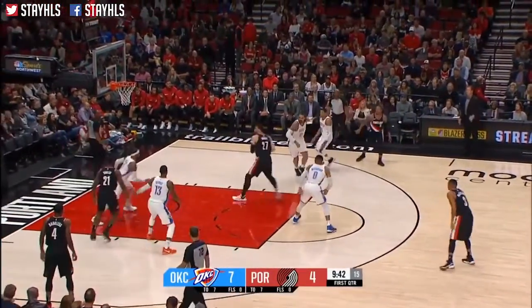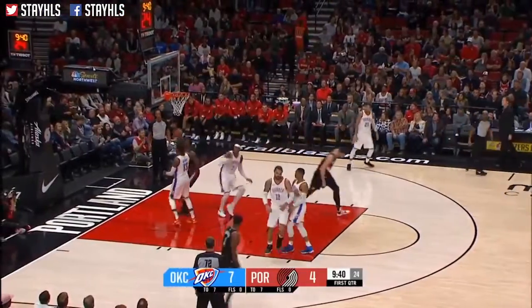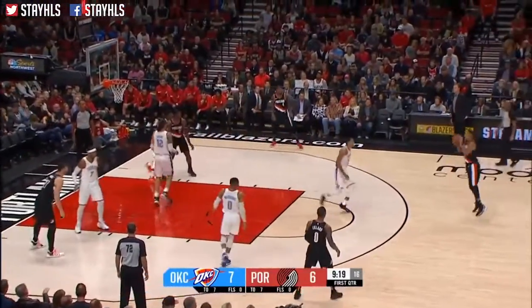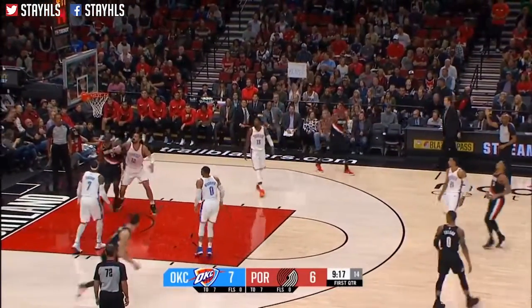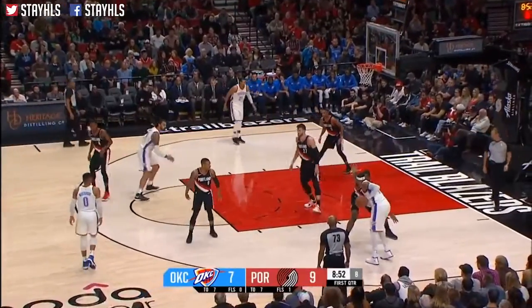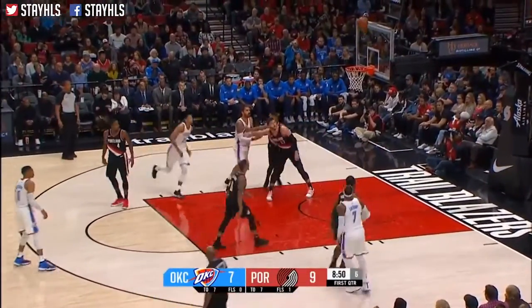Working it outside, Damian dancing with a dribble. Nice pass between two defenders to Nurkic, who flutters a runner up and in. Diagonal outside to CJ. Robertson was slow in getting to him, and CJ from distance. Up and down the floor, and big guys will run hard if they know they're going to get the ball.